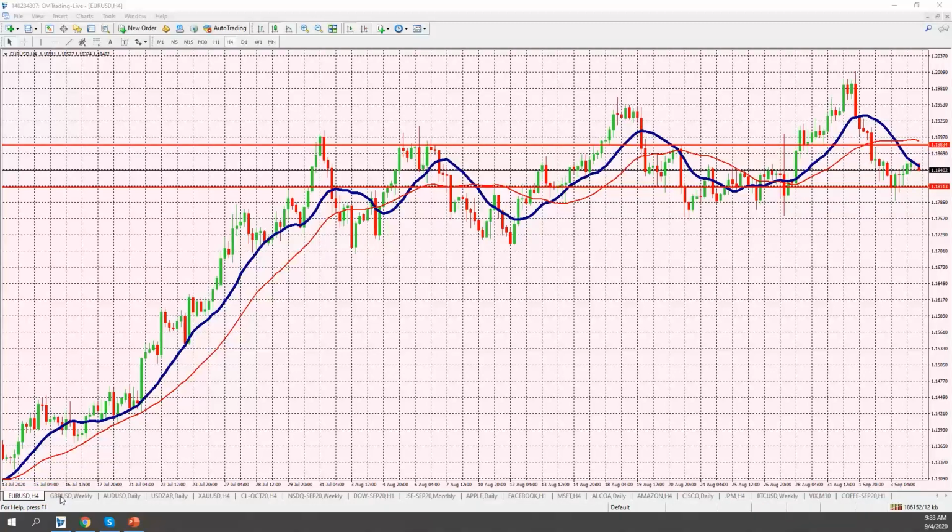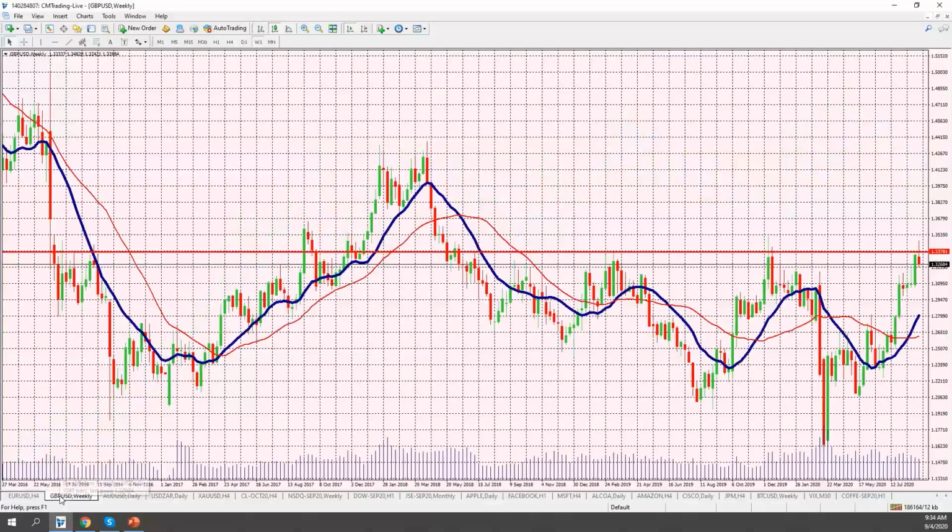Now, I would take in all the information you can get. I would look at the Forex symbols, I would look at the indices and the stocks to try and give yourself an idea of which way we're going to go today, because today's going to be a deciding day, especially since this non-farm payroll number is coming out.